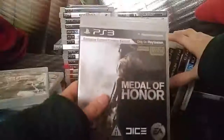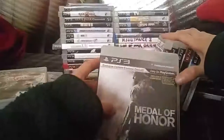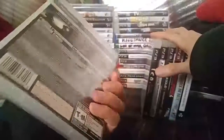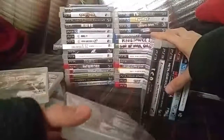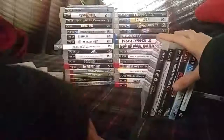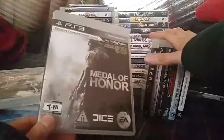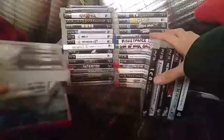This one, Medal of Honor. This is the limited edition, which includes Medal of Honor Frontlines. Honestly, I have yet to really play this at all. I mean, I tried Frontlines, but I gave up after like an hour or so. Hopefully, I'm aware that they're going to make a VR game out of this soon, so maybe the series will see a bit of a revival.